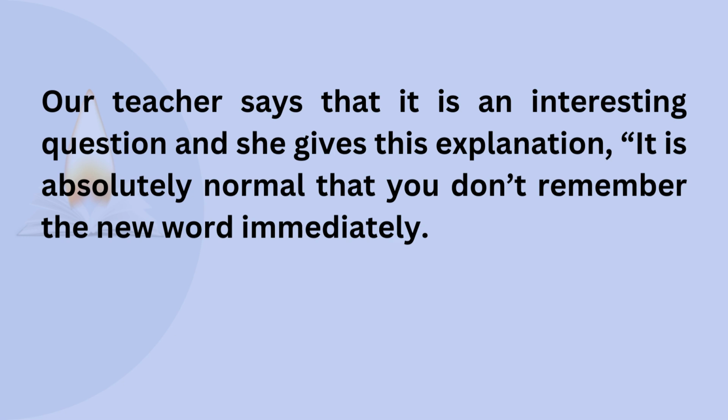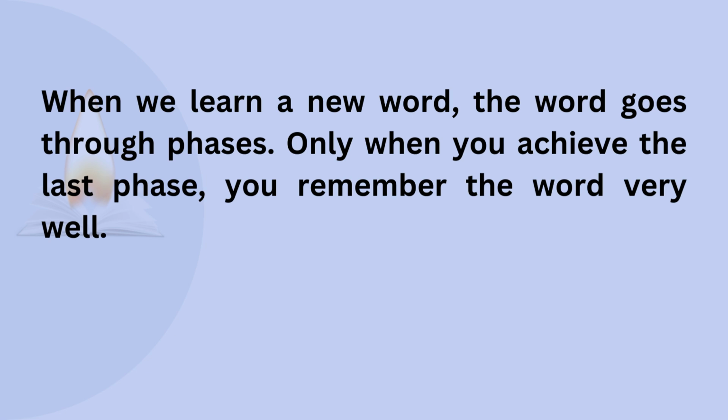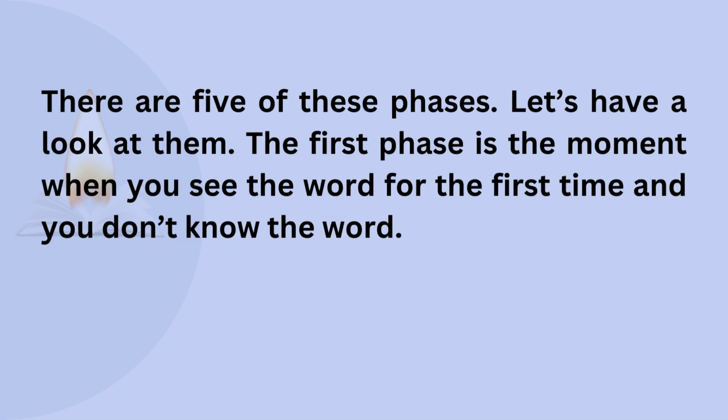Our teacher says that it is an interesting question, and she gives this explanation. It is absolutely normal that you don't remember the new word immediately. Usually, you will have to look up the word 5 times before you remember it. There will be also words that you will have to look up 10 or 15 times. These words are usually verbs. When we learn a new word, the word goes through phases. Only when you achieve the last phase, you remember the word very well. There are 5 of these phases.